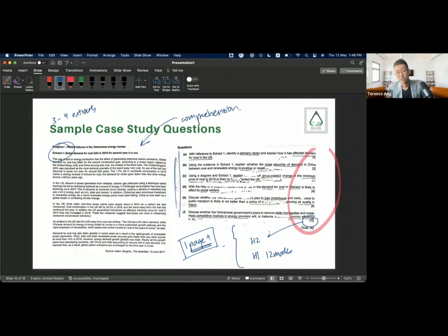Now, while it might look like comprehension, the first thing I like to preach is please don't ever do a CSQ like comprehension. The reason being, when you actually do an English comprehension, there's a certain degree of improvisation. English is not a content subject. We didn't teach you information and facts that you have to remember to answer the question. It's just, can you understand the author's intent? That's what I mean by improvisation. But Econs is not like that. Econs needs regurgitation. You still need to use economic concepts. So in that regard, Econs CSQ is very different from comprehension. Okay, so keep that in mind.